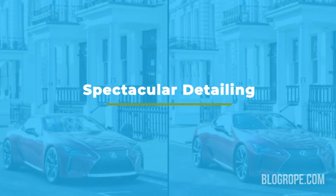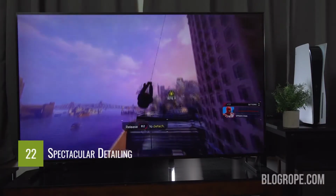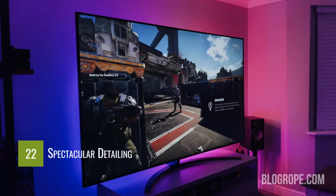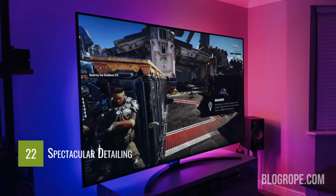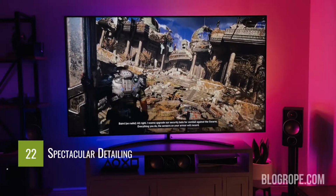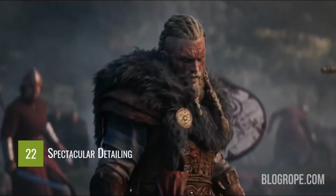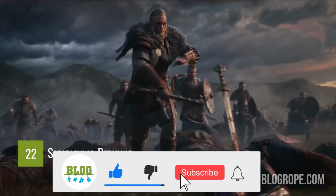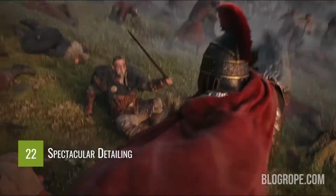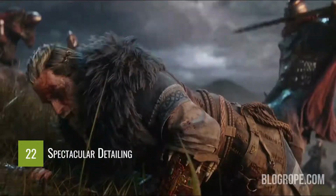Number 22. Spectacular detailing. PS5 features spectacular detailing, which is due to its SSD storage. The solid-state drive's loading approach means we'll get more detailed worlds. An SSD treats data differently to a traditional HDD, where devs need to duplicate data to make it more searchable. On an SSD, devs needn't duplicate assets, trees, lampposts, and the like, so there's extra space. This leads to more detailed worlds, particularly with a new and more powerful CPU powering everything.